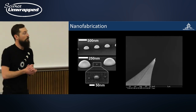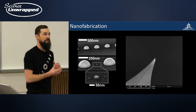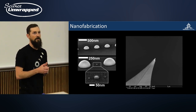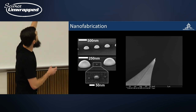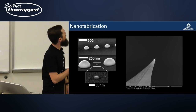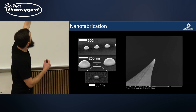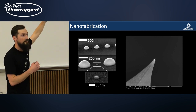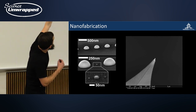Beyond simulation work, we also do some experimental work. And studying heat transfer at small scales means we need to make materials that have very small length scales. So this image on the left here is a hierarchical nanoparticle array. In the top image, you can see some larger particles that are about 500 nanometers in diameter. Then there's some small particles.